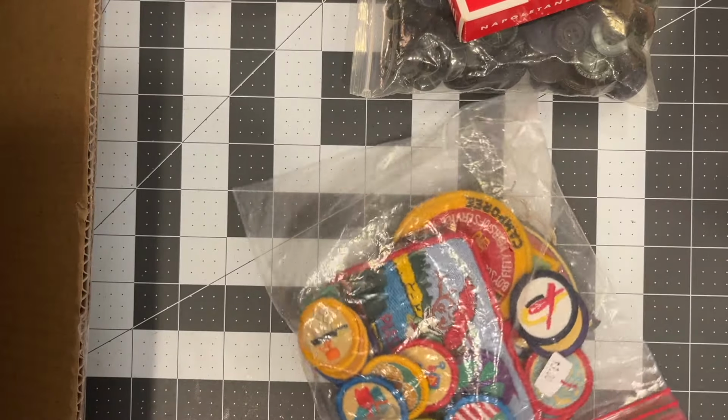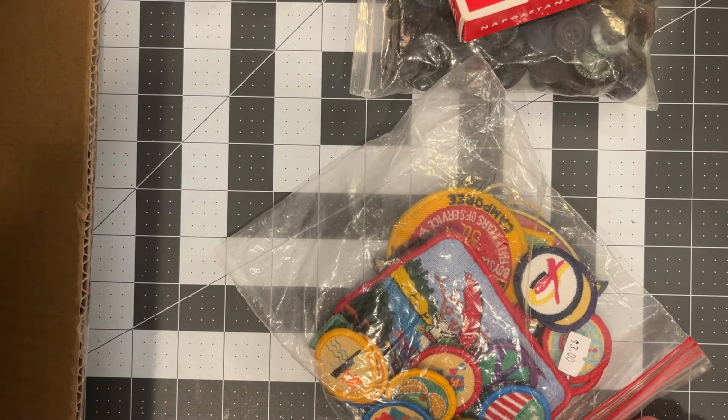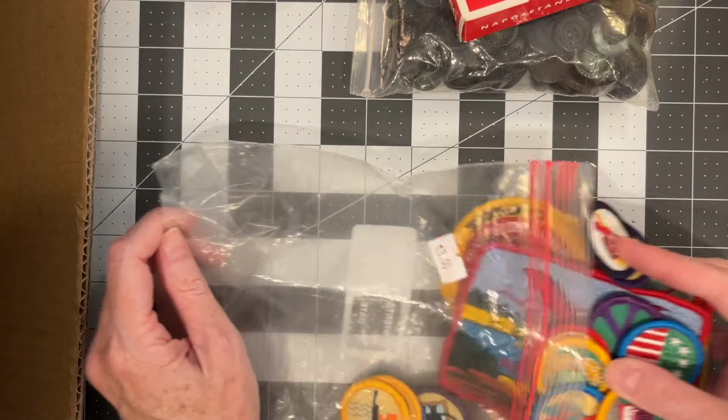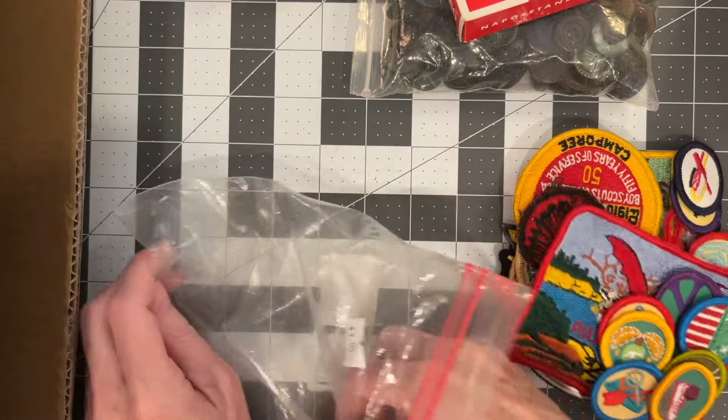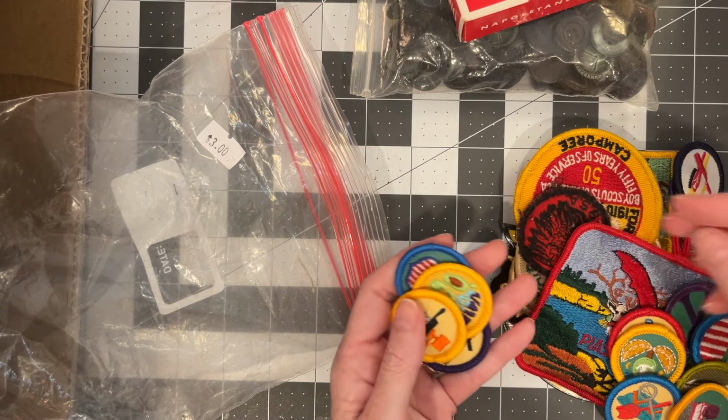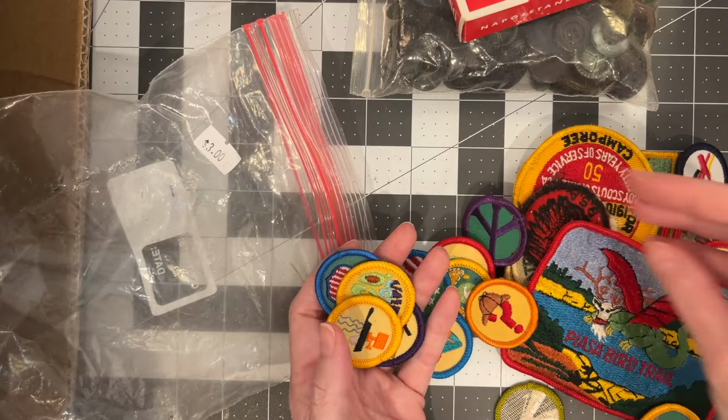Oh, look at all these patches. Boy Scouts, I'm guessing. This would be cute in retro childhood journals. So cute.